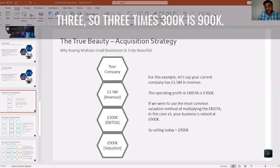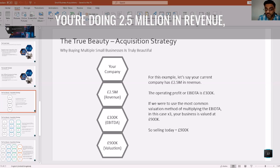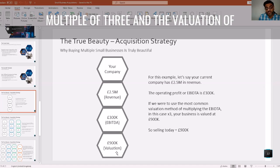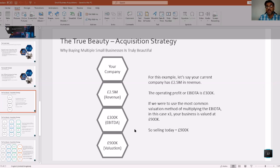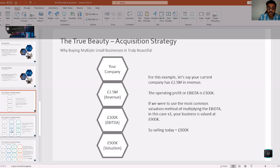So 3 times 300k is 900k. In this example, you're doing 2.5 million in revenue, 300k EBITDA. Times that by a multiple of 3, and the valuation of that company is 900 grand. So if you were to sell that company today, you would receive 900,000 pounds.